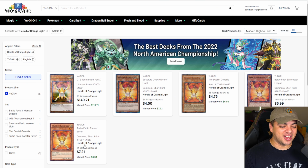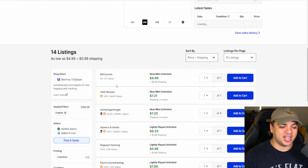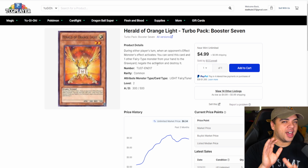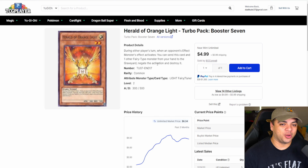I've been slowly saving this up. I've been cracking Turtle Pack Booster 7 at my OTS locals. They've been handing them out, so I've been saving them to the side. Listen, $7. Hey, that's cheaper. Hey, not bad. I mean, it does the job. That's what you need, right? It's going to hurt if three of these become mandatory, because I do have two Ultimates. And if you've ever had, like, two Ultimates and then a low rarity, it eats at you. It eats at you so badly. And I feel like Orange Light is going to do that.